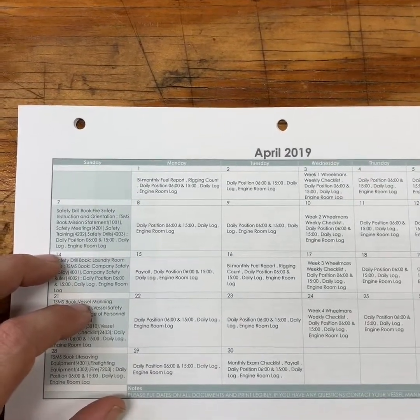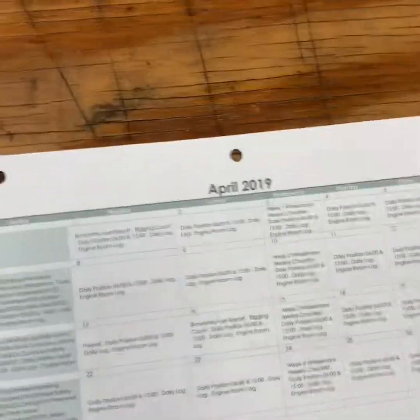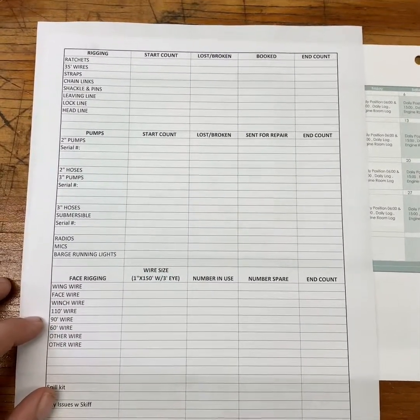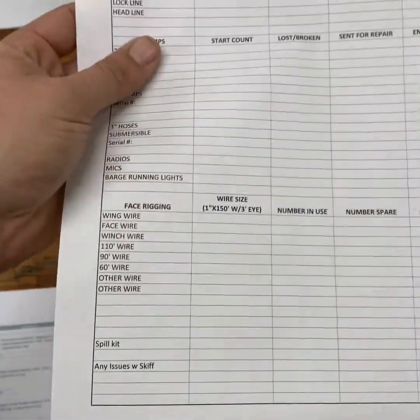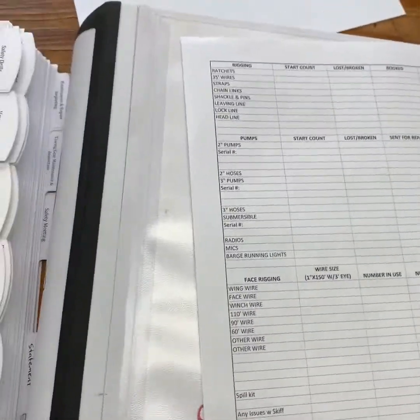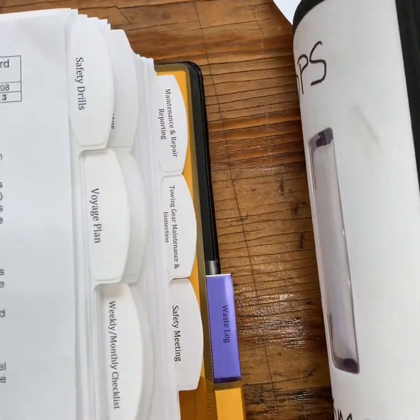The next document is your rigging count. This is a blank rigging count. Once you're done with this, you send a copy to the Dropbox, and then you'll take this and put it in your TVR under towing gear, maintenance, and inspection.